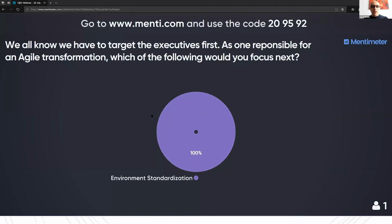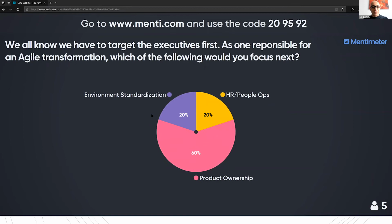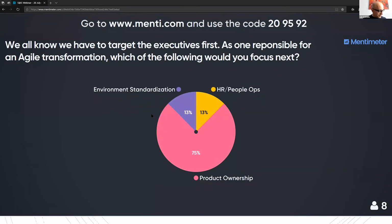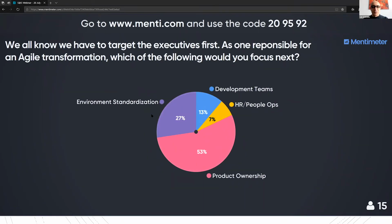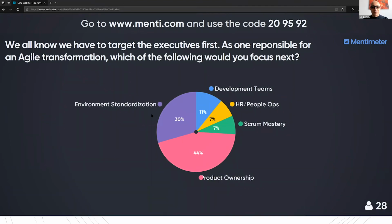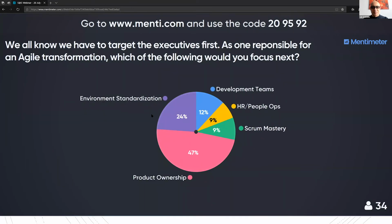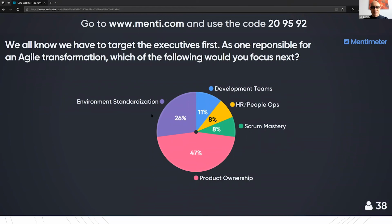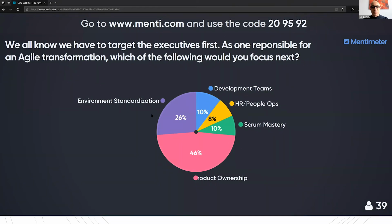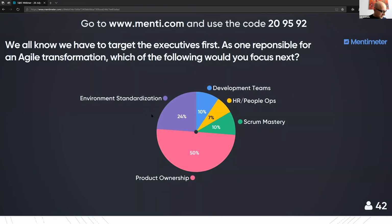It looks like environment is getting a lot. Okay, we have more, let's go. We have 2 minutes on that one, we're good on time. Product ownership is getting a lot of hits. Let's give you guys a little bit more time.